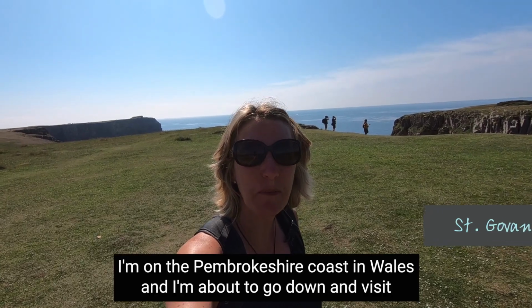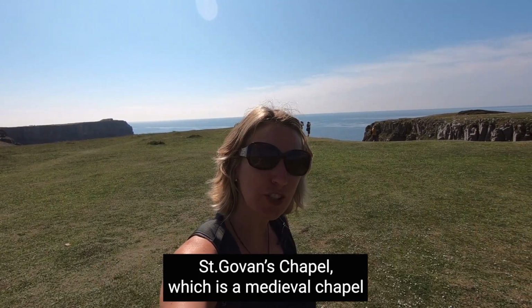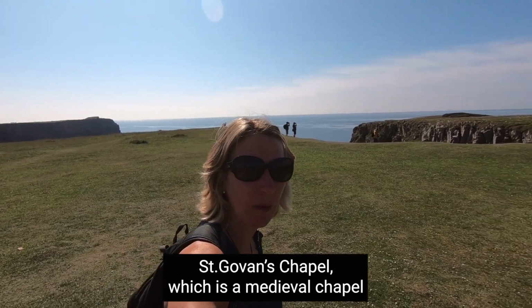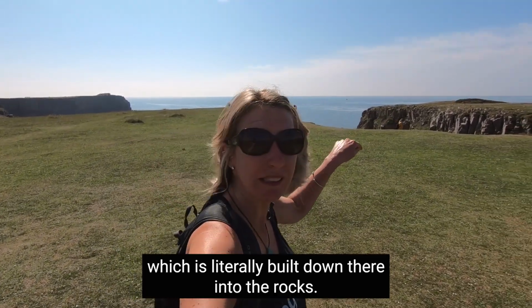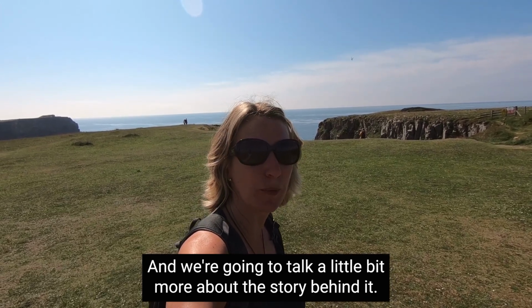This morning I'm on the Pembrokeshire coast in Wales. And I'm about to go down and visit St. Govan's Chapel, which is a medieval chapel which is literally built down there into the rocks. And we're going to talk a little bit more about the story behind it.